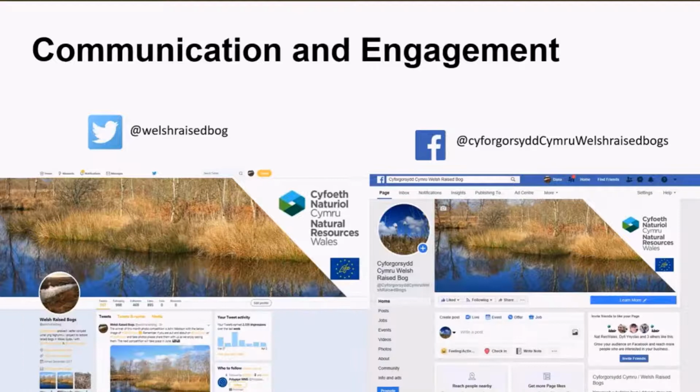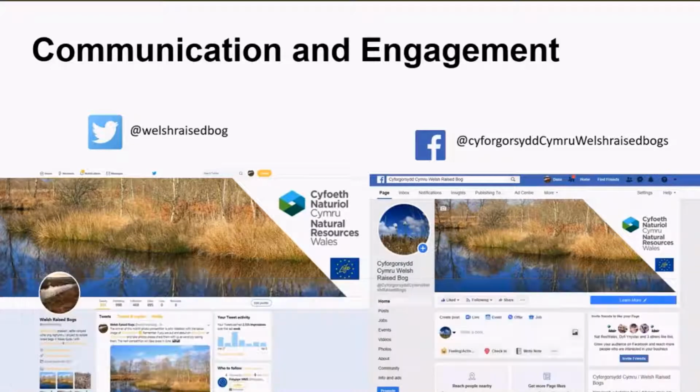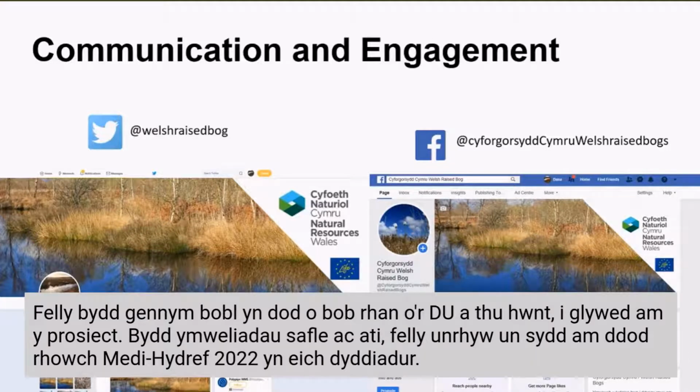We'll also be hosting a conference in 2022 as part of the IUCN Peatland series that will take place in Aberystwyth, hopefully in 2022, with our project being a centerpiece of that conference, and that'll act as our end of project conference. So we will have people coming from all over the UK and beyond to hear about the project. There'll be site visits and so on. So anybody who wants to come along to that, probably September, October 2022, that needs to go on the diary.